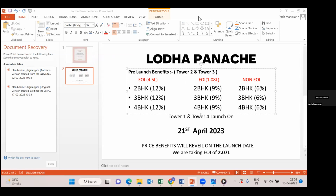Okay, so basically EOI is nothing but the token. So you give a token. The token is collected for giving you the preference or the priority at the time of launch. That basically stands for the expression of interest. So wherein someone is interested, that is where we take the transaction from them.